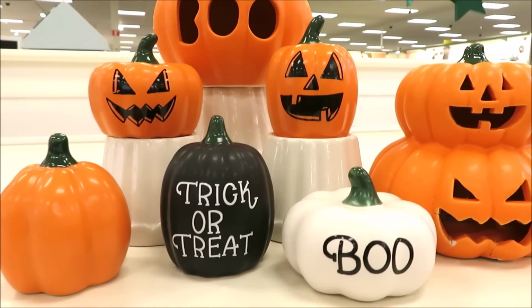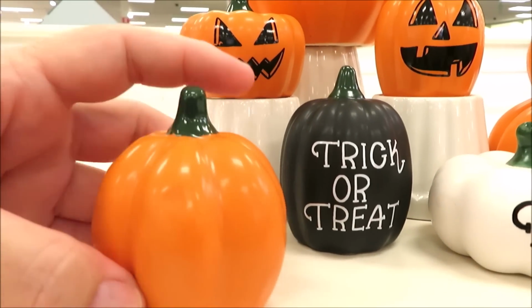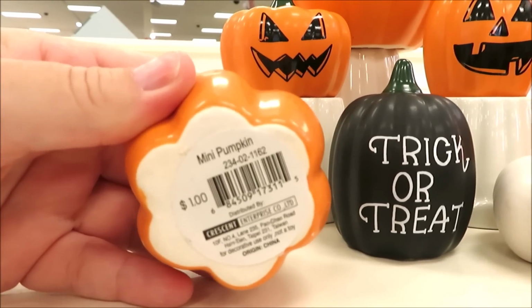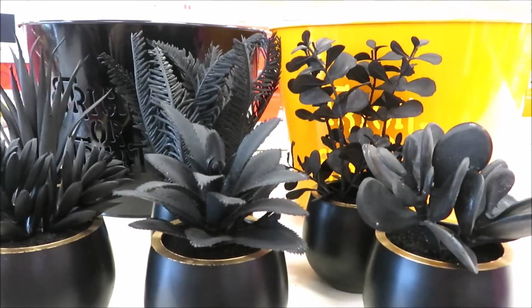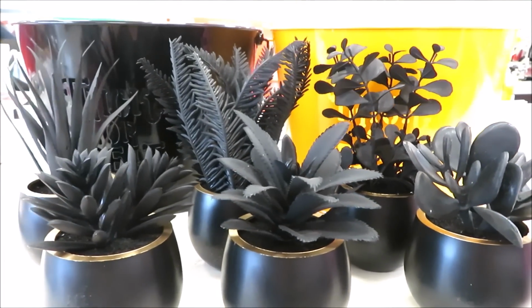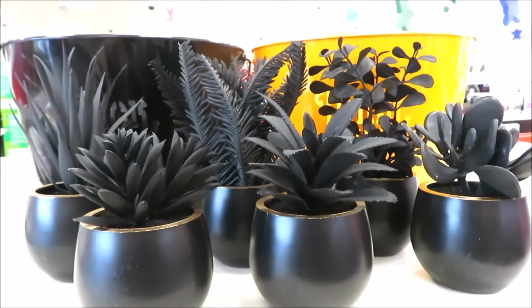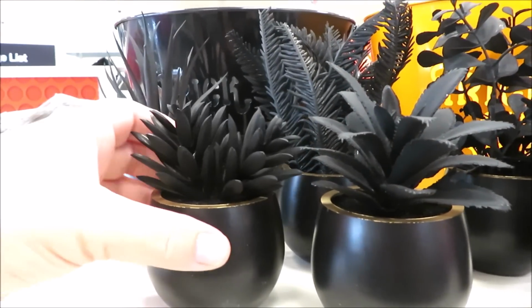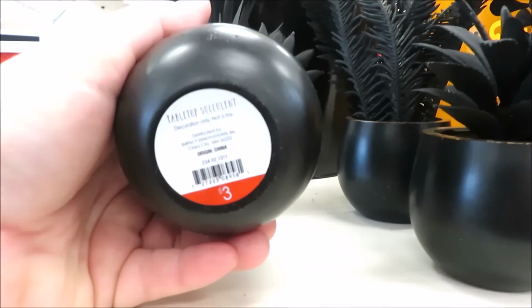They also have some really adorable mini pumpkins. These are all just $1. They come in the black Trick or Treat, the white in Boo, and I found it in two jack-o'-lanterns. They're also putting out a few black potted succulents. These are smaller and cost $3 a piece. They come in a few varieties and all have a sort of copper or gold around the rim.